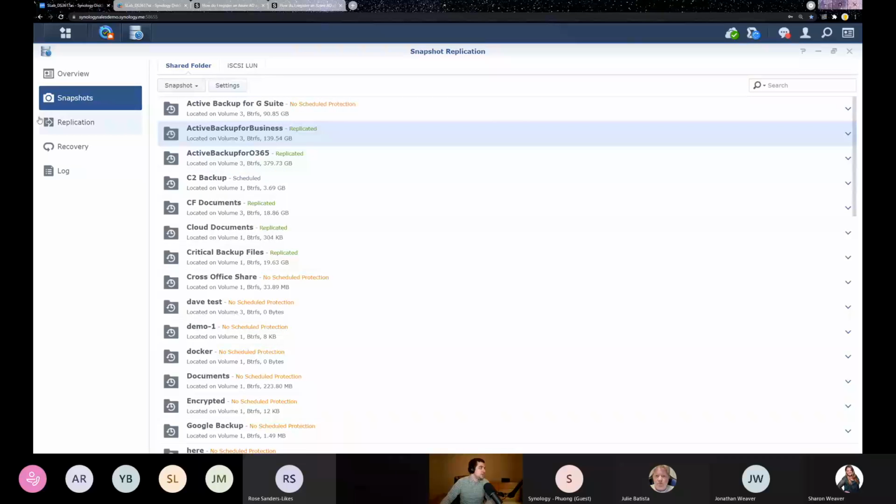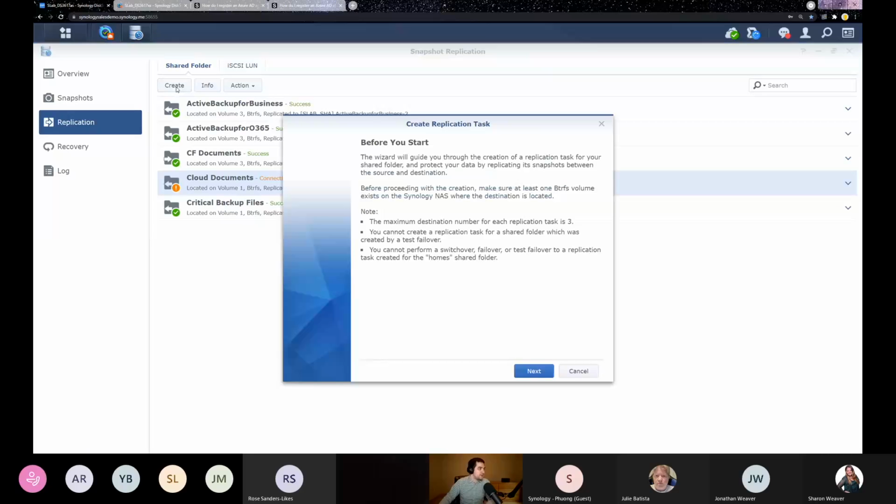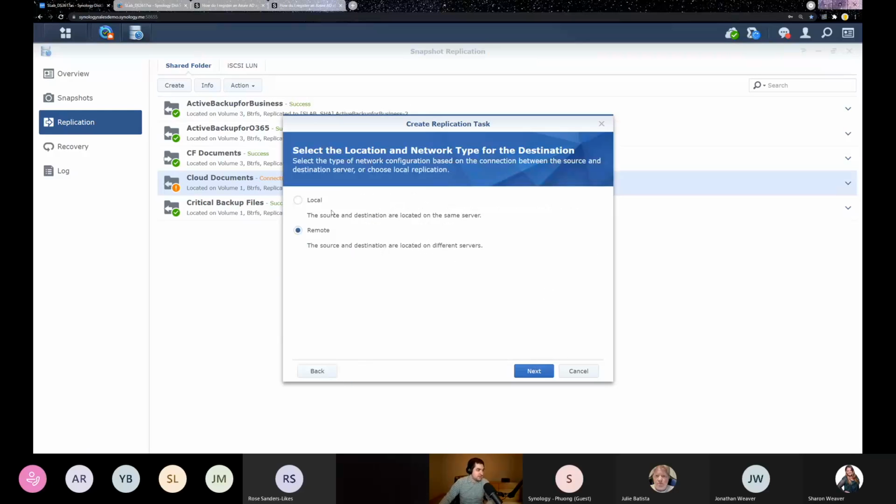So if I go into replication, this is where we're taking that local snapshot and we are pushing it off to the remote device. So let's say I wanted to create a brand new one. So I'd go into create and I'll click next. And so the local option here would be if you wanted to actually locally replicate the snapshot. It's a little strange to think about, but the idea is that you could set up, let's say, 2 RAID groups on a single device, and you can just replicate that snapshot over to the other RAID group.